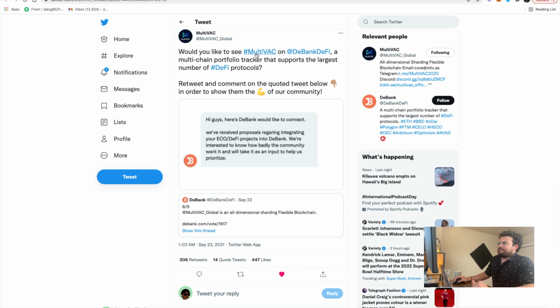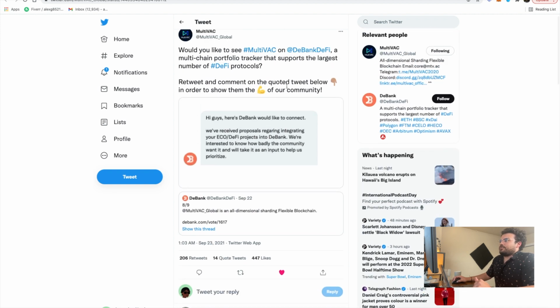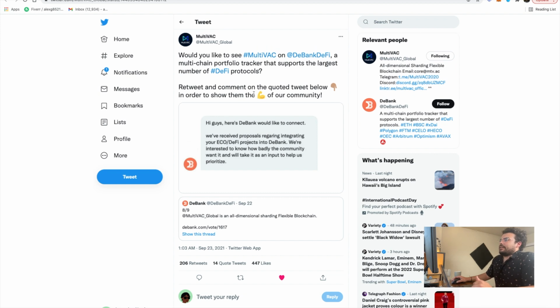Last thing I want to touch on is the fact that they also have a chance in the fourth quarter to be listed on DBank DeFi, which basically allows people to understand and integrate a bunch of DeFi protocols on one interface. Having MTV on that would also bring a lot of eyes to them, and it's just another piece of bullish news coming out recently.